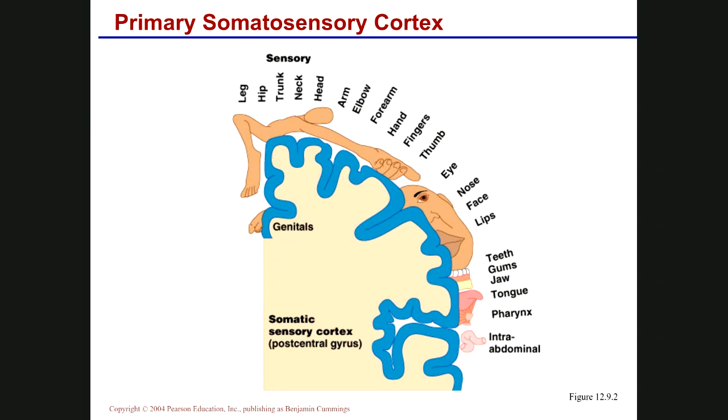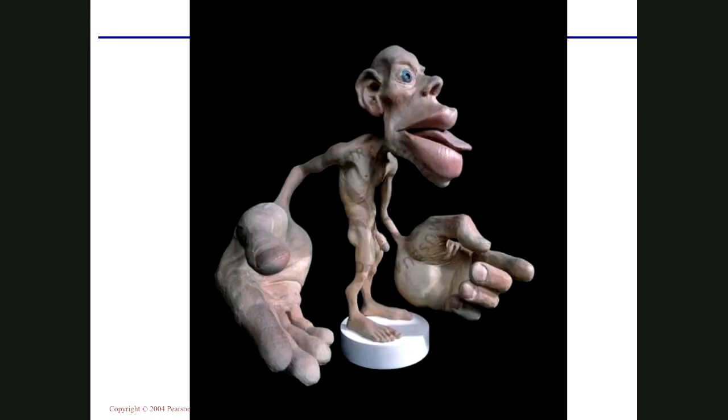We didn't have that on the motor homunculus because we don't have much control over our genitals skeletal muscle-wise, but they are very sensitive. But again, look how sensitive things like your fingers are and your face and your tongue and so on. But as I said before, you don't look like this. If you did, you would look like this. So here is our somatosensory homunculus. And so by looking at the size here, again, you can tell how sensitive the body parts are.